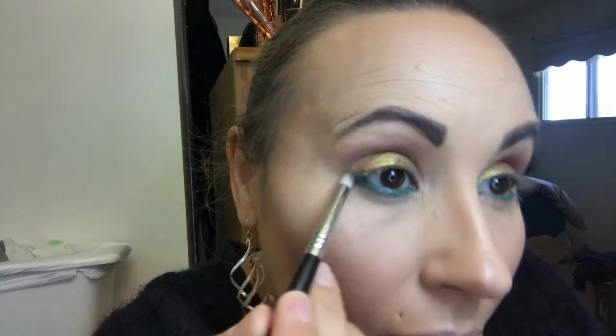Okay, so while we let this dry, before we go in with that dark shade on the corner, I'm going to go in with a pencil brush, and I'm going into Money Bags, which is of course the dark green in the corner. I'm going to apply it to the E30 pencil brush, tap it off really well. Oh, there's hardly any product left on there. Okay, I might have to spray this one too. Let's do that. Spray it, and I'm going to push it into the eyeliner, and I'm going to blend it out.